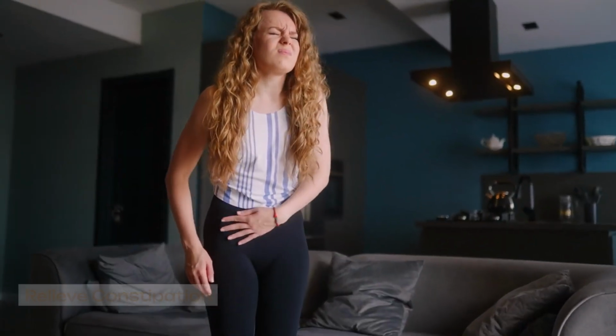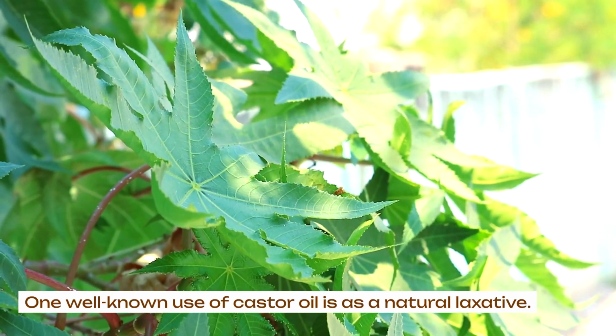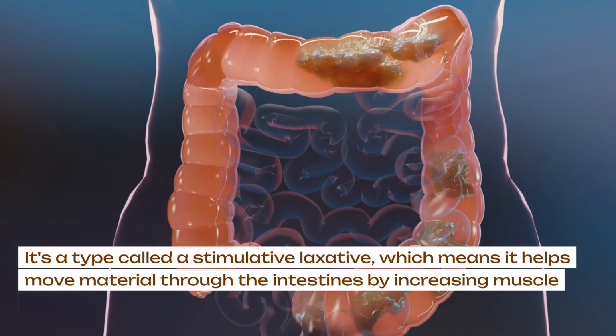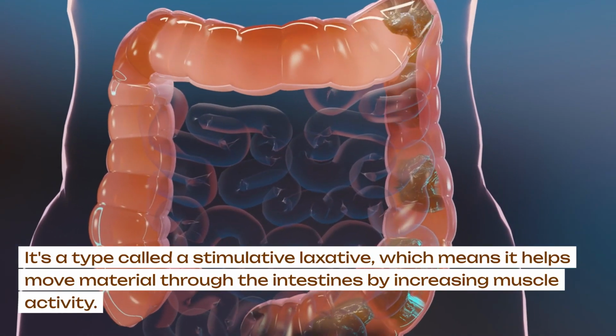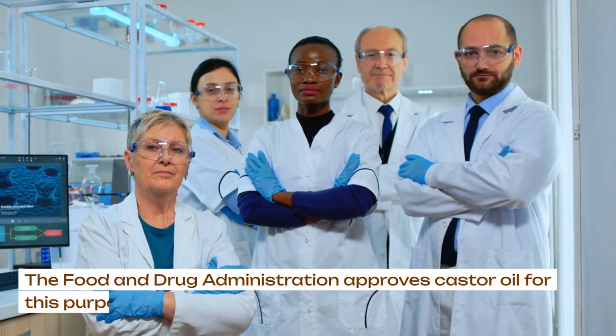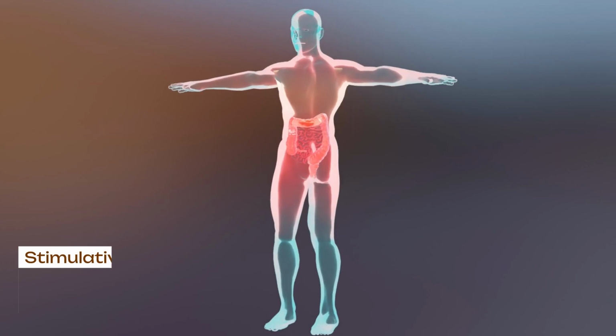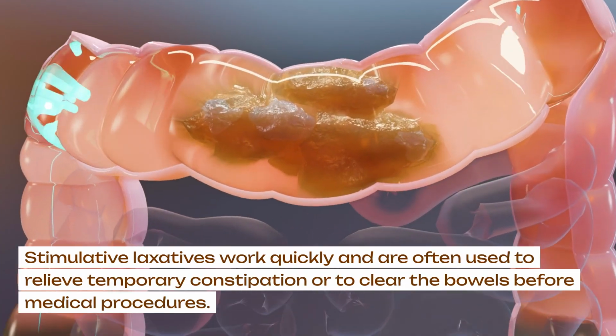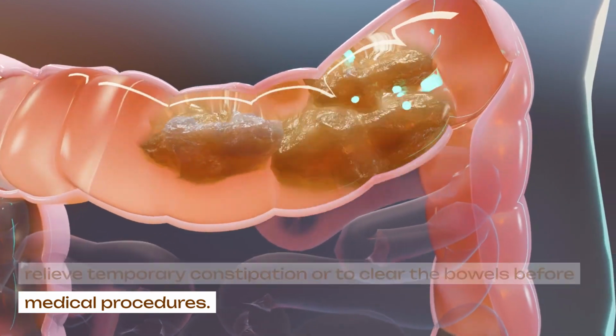Relieve constipation. One well-known use of castor oil is as a natural laxative. It's a type called a stimulative laxative, which means it helps move material through the intestines by increasing muscle activity. The Food and Drug Administration approves castor oil for this purpose. Stimulative laxatives work quickly and are often used to relieve temporary constipation or to clear the bowels before medical procedures.